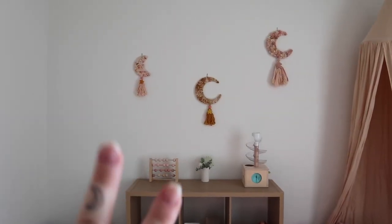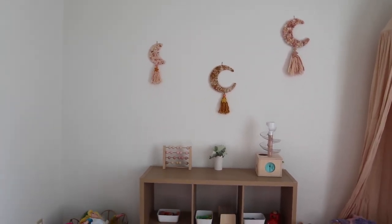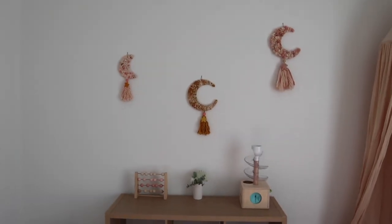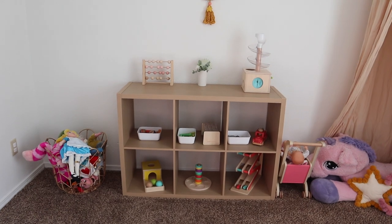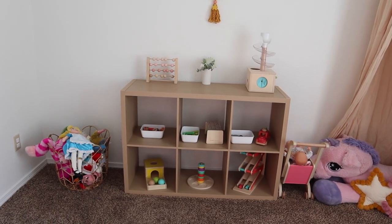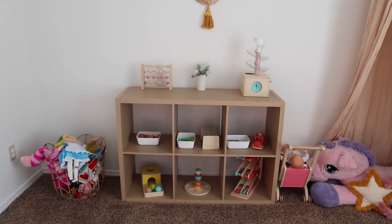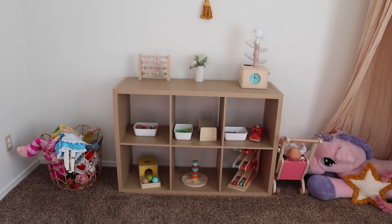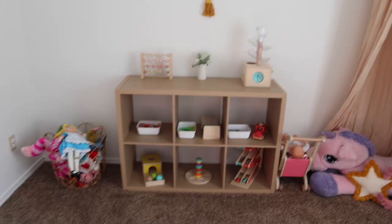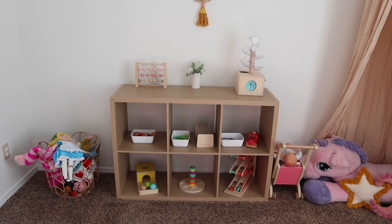The colors of the moons, these two, were what I based the color scheme for Lucy's side of the nursery on. So these finally got hung, and I was waiting to hang them once we finally got this little cube unit. Lucy's toys were always on the ground, and that's not how I originally wanted them. I always envisioned getting something similar to this, and I wanted her toys to be in cubes, you know, a little bit more organized. And we finally purchased this in the last couple of days, and I set it up, and I've had so much fun organizing, setting her toys up, and it just looks so much more clean this way.